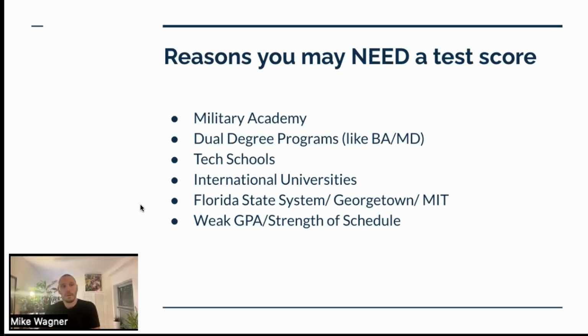And then also a weaker GPA or a weaker strength of schedule. In general, there are three things that are important for college admissions: GPA, strength of schedule, and the testing component is part of that. But strength of schedule and GPA are always 1 and 2. That's the priority, and that's what you want to build if you're going for a competitive school or for merit scholarships. You may not have control over that, or the student may have messed up their first semester, and they want to show what they're capable of. That's the idea behind the SAT and the ACT: it measures potential. It measures the ability you have to perform college level skills.